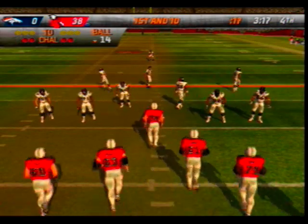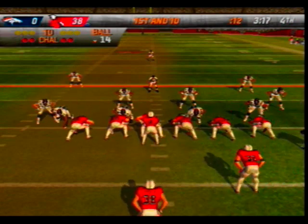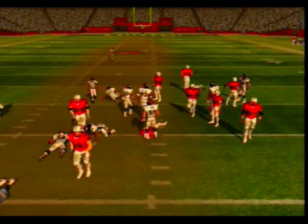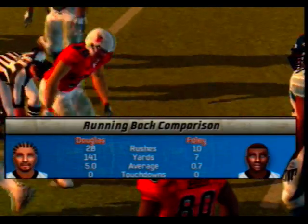Inside their own 20. Ball on the 14-yard line. Hand off to the tailback. Missed tackle. Douglas takes it up the middle for a yard or two. One yard gain on the play.